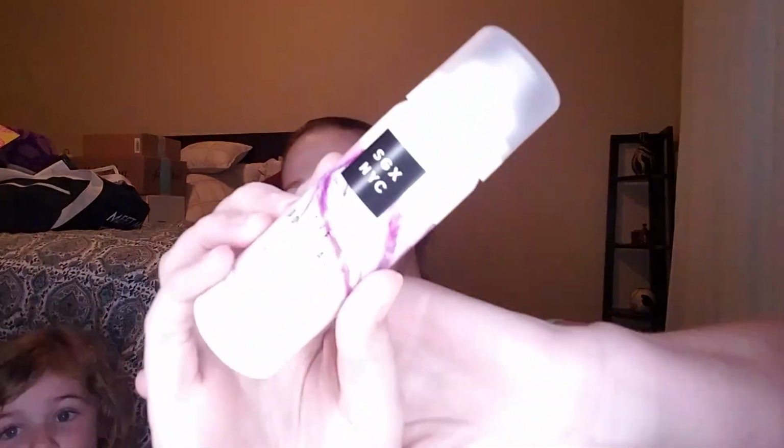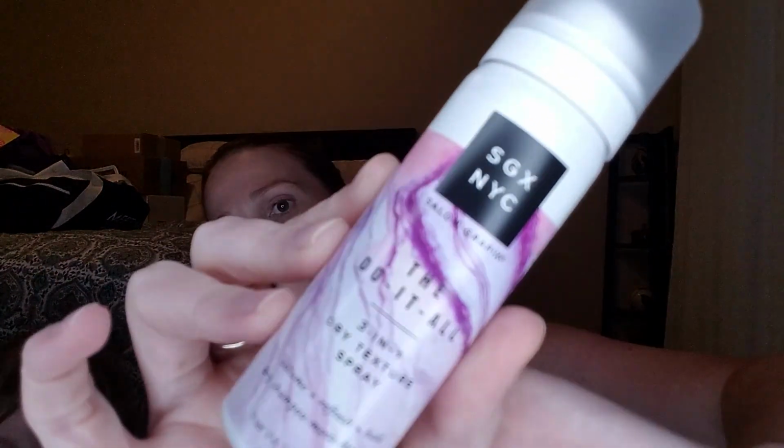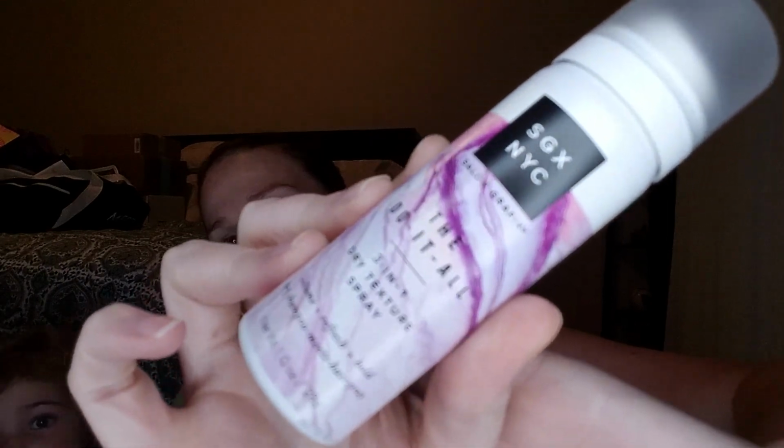Okay, so this is the first thing. This is the Do It All 3-in-1 Dry Texture Spray by SGX NYC. And my lighting is hopefully going to be better today.